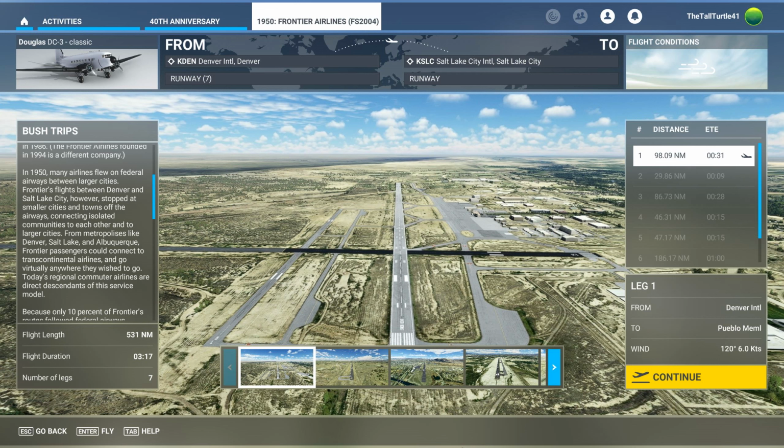Parking brake is set. Reset controls, ground power on. I don't know where ground power is. Over here somewhere. Ground power on. Fuel and path, don't care about that. Cowl flaps open. There we go. Open. Fuel selectors to left, right, main. Is that what this is?